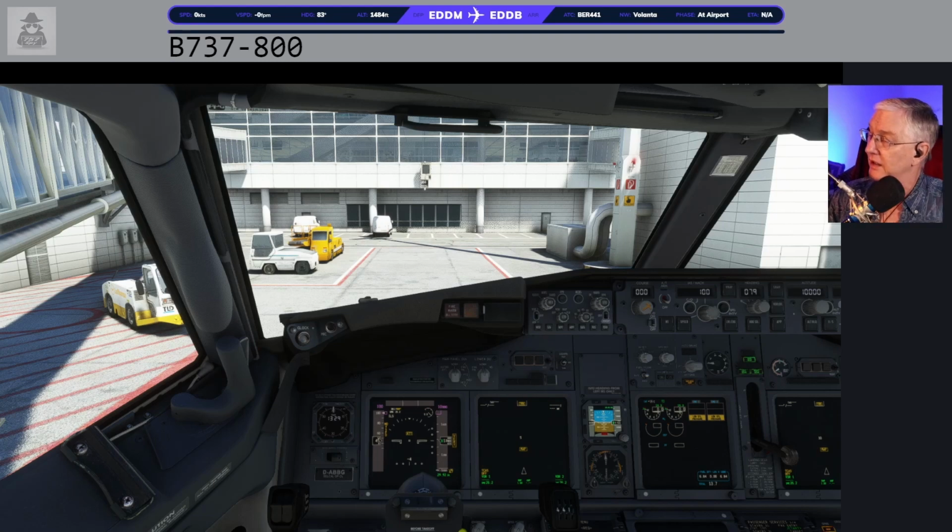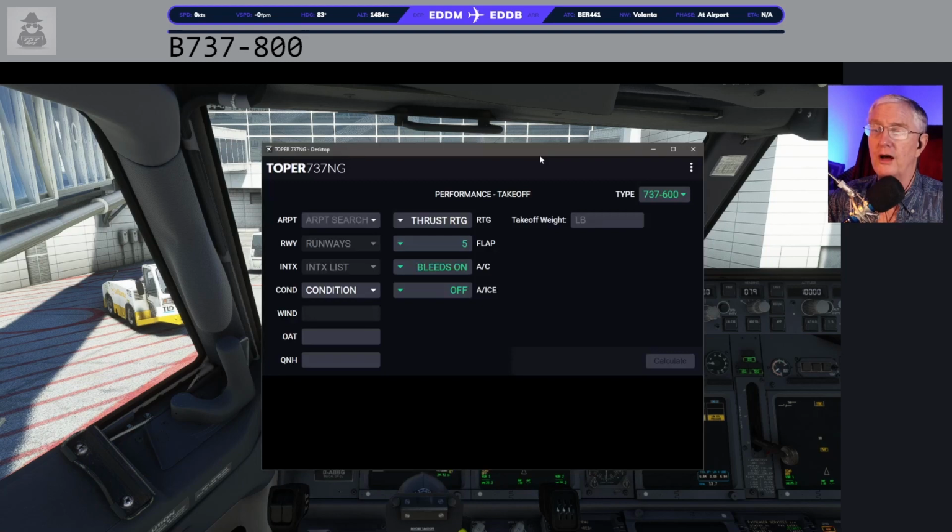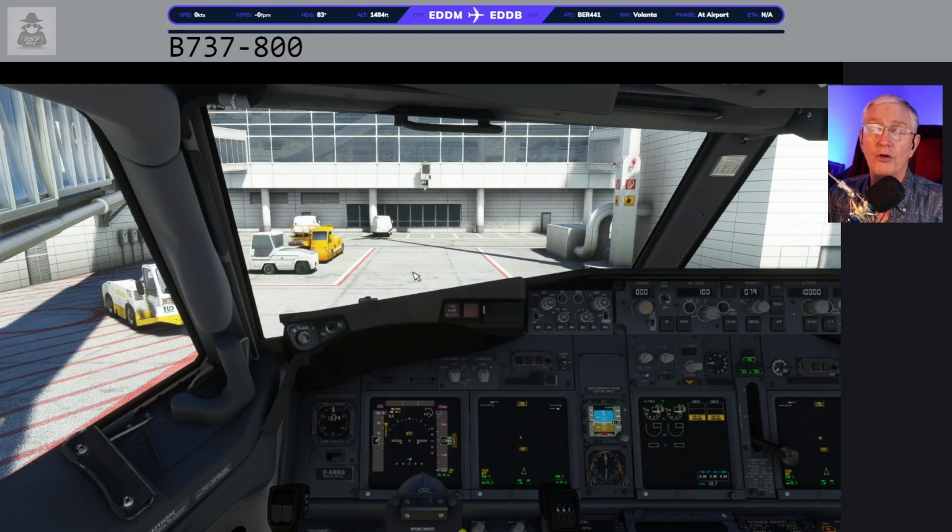Another add-on that I neglected to put on the list of add-ons is this little thing called Topper. This is basically your takeoff speed calculator. Now, you don't really need this. This gives me one number that I have yet to find in the PMDG, and I will show that to you. That's one of the reasons why I use Topper to get my takeoff speeds. But I'll also show you that in the flight management computer, it also comes up with your speeds, so you don't have to worry about it.